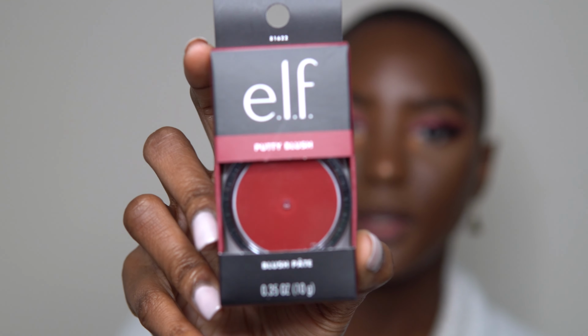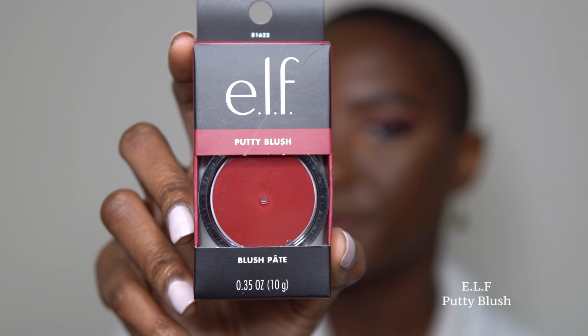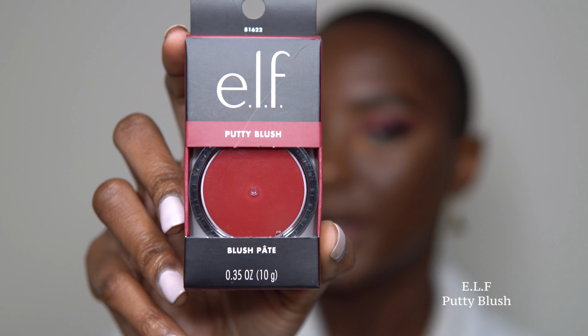I'm gonna be using this new blush that I've never used before from e.l.f. in the color Caribbean. This is their cream blush, but I have to do a TikTok for this product, so I'm going to insert that TikTok video so you guys can see how I apply it and all of that.